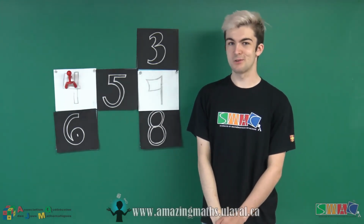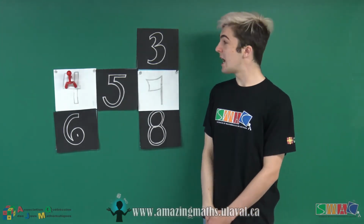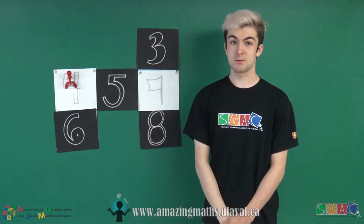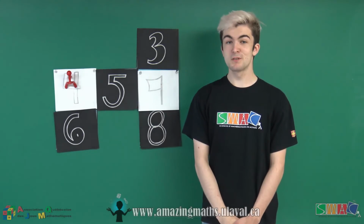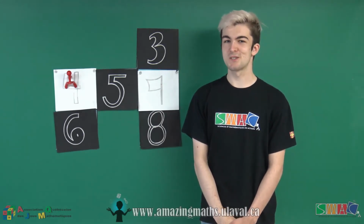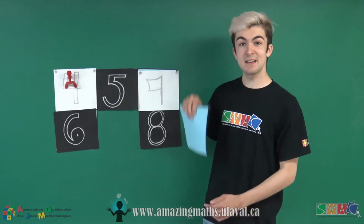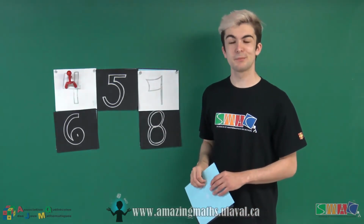So the pattern follows. Knowing this, I know that my friend cannot be on a black square since she started on a black square. And with an odd number of moves, the color of the square changes. So I can take out the 3, the 6, and the 8 because I know she cannot be on them.